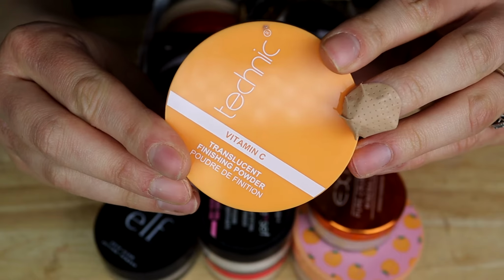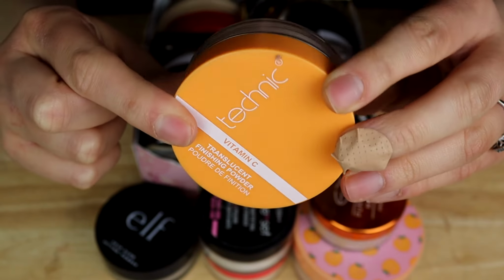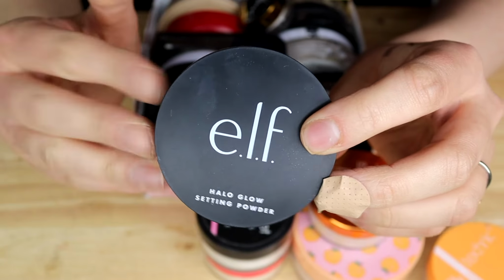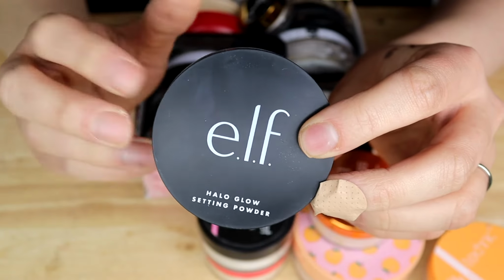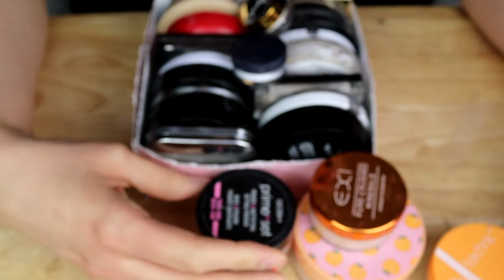So this one's the Vitamin C Technic powder. I know you can't get this anymore, but I really like this powder, so I'm going to be keeping this. The e.l.f. Halo Glow Setting Powder. This is gorgeous. It gives such a nice subtle glow to the skin. Not like a highlight glow, but a really nice glow. I love this powder. Hopefully I might use this on my wedding day, I hope, because this is so nice. So I'm going to be keeping this one.